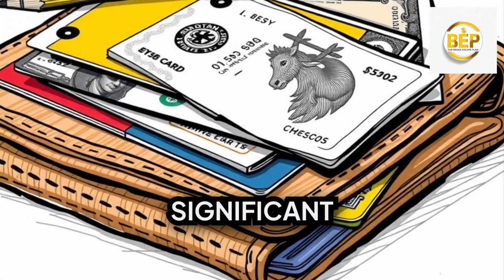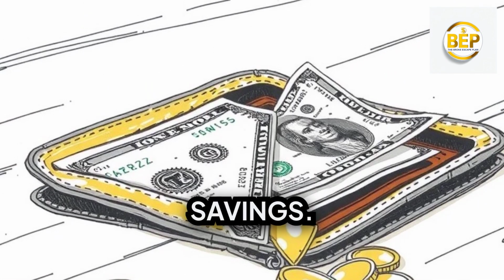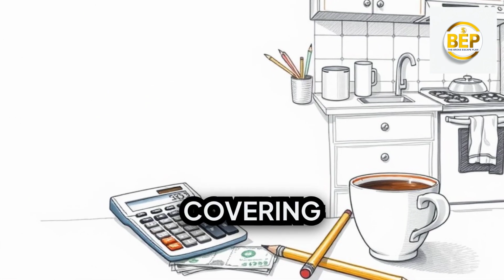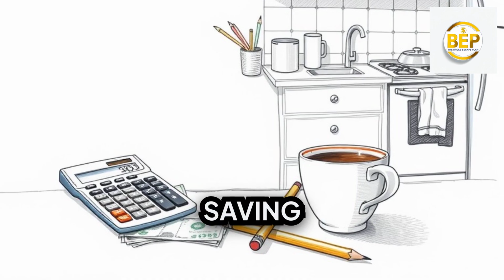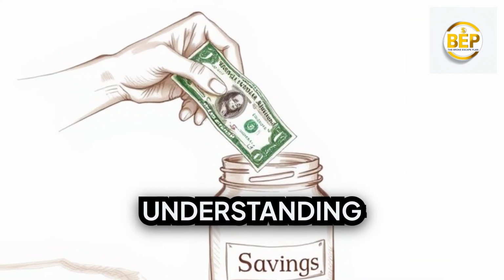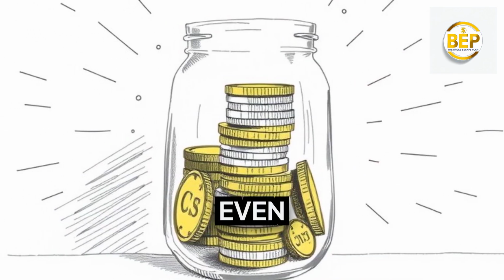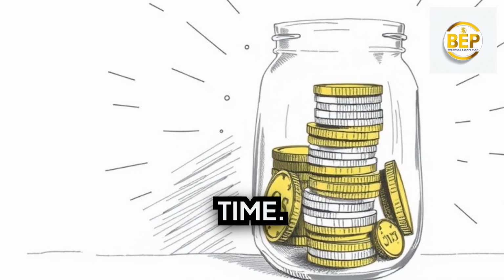Limited income is a significant challenge because it means there's often not enough money left over for savings. When you're barely covering your essential expenses, saving for an emergency fund seems like an impossible task. But understanding that every little bit counts can be a good starting point. Even small amounts can add up over time.